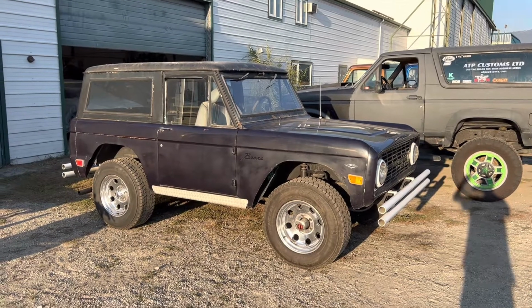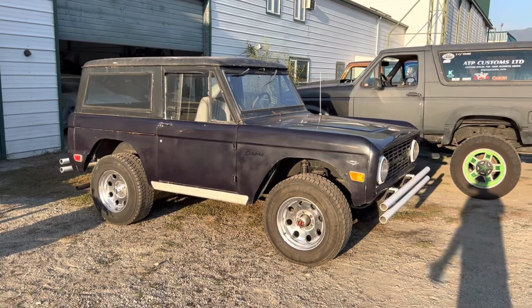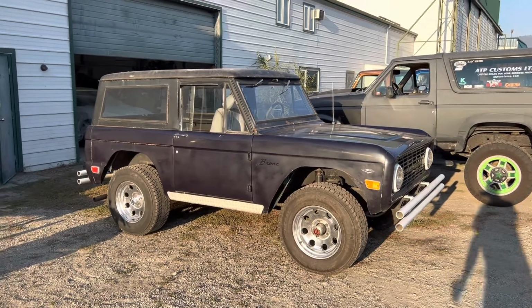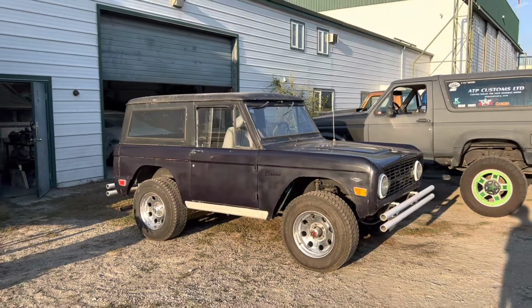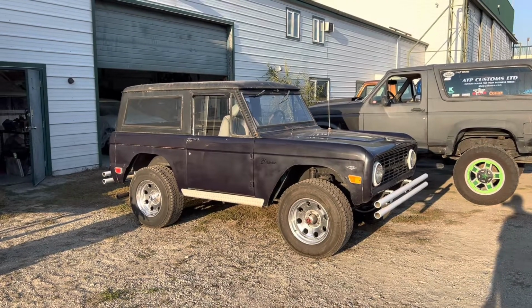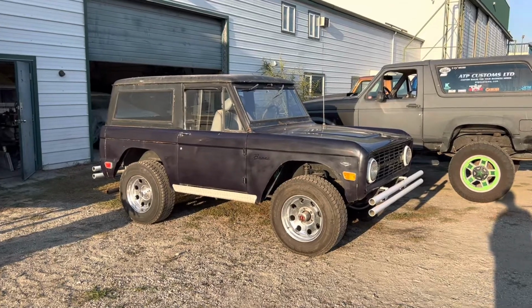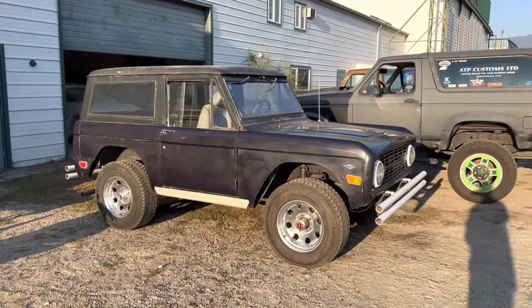Today we are trying to sell this Bronco. This is a '68 Bronco that belongs to a friend of mine. He bought his dream Bronco to build, and the way the world's been going, things haven't worked out. So he decided he's selling it. It's an Alberta registered Bronco, and we are in Vernon, BC.